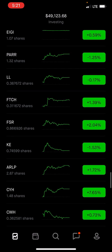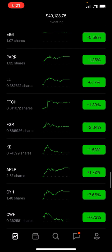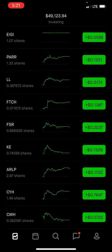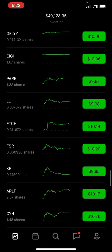I will be selling these day trades as soon as I can, pre-market, but just to let you guys know, you can see the total return right there. Equity, I really put $10 on every single one.